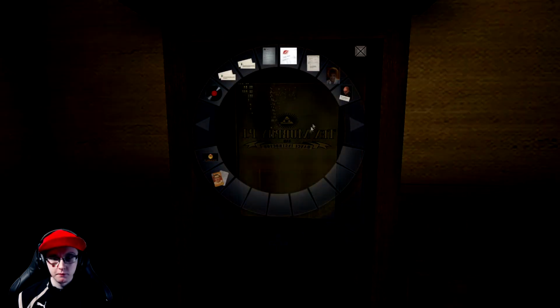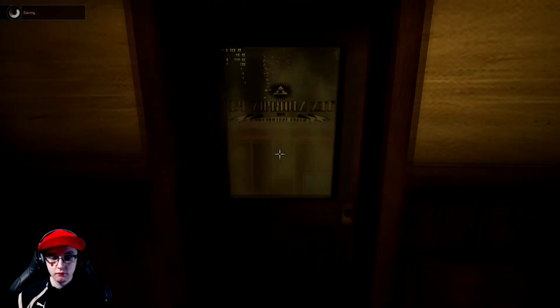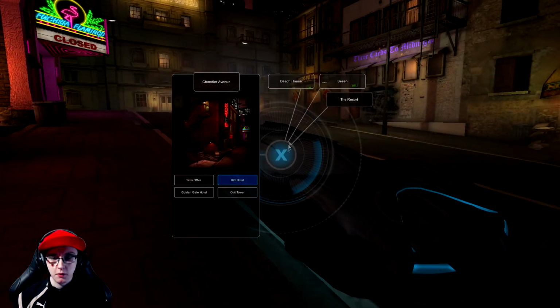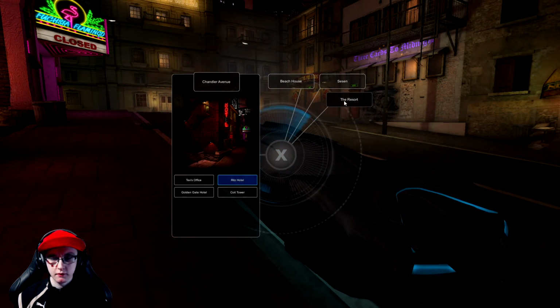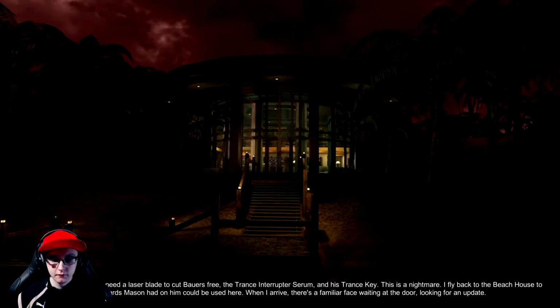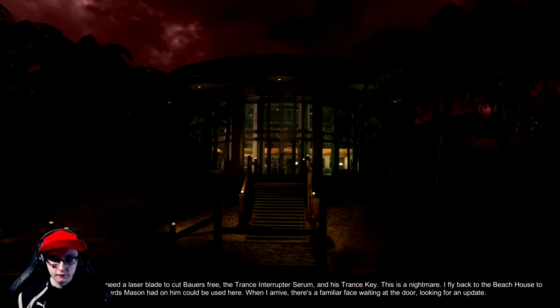And so, we are left with this. Well, these baseball cards may open the drawer in Mason Bowers' safe. That is true. So let's head on over to Mason Bowers, which is the resort, I believe. Beach house? Before I return to Cézanne, I'll need a laser blade to cut Bowers free, the trance interrupter serum, and its trance key. Man, this is a nightmare.